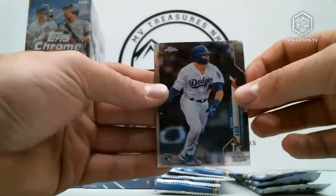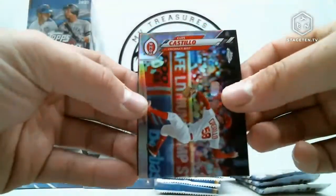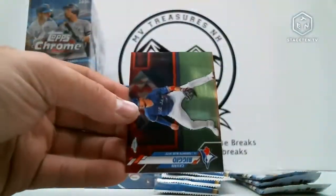Here's a Gavin Lux, rookie for the Dodgers. Castillo Refractor for the Reds. Biggio.